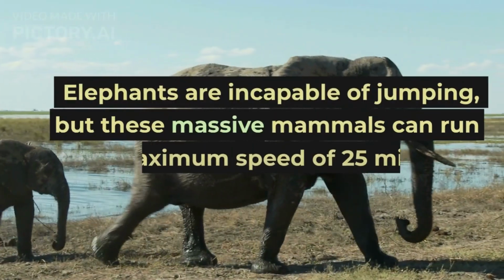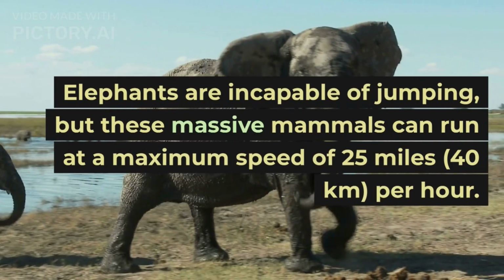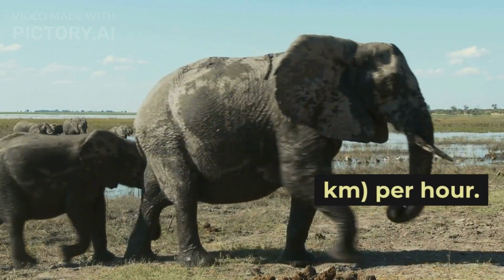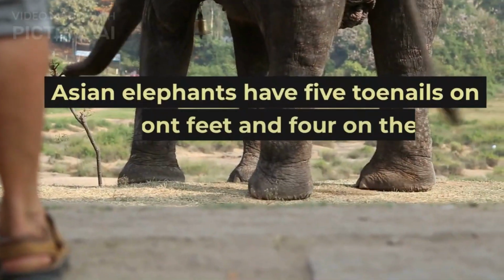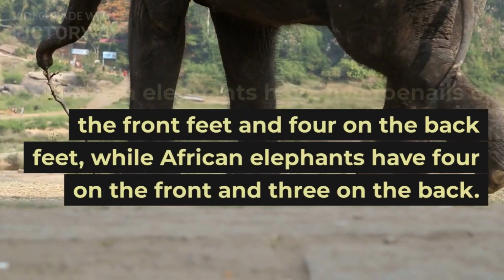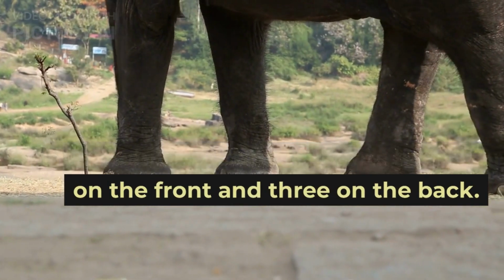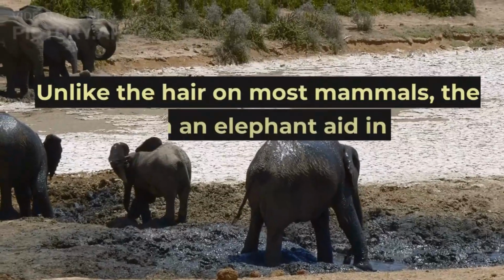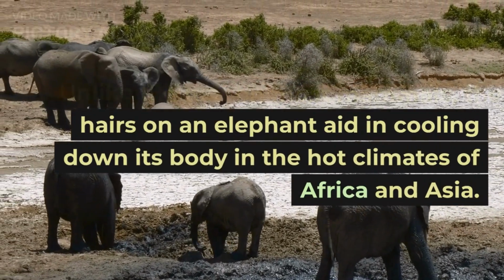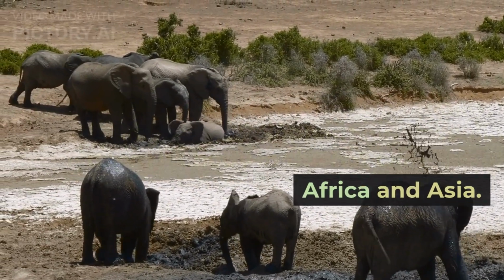Elephants are incapable of jumping, but these massive mammals can run at a maximum speed of 25 miles, 40 kilometers, per hour. Asian elephants have 5 toenails on the front feet and 4 on the back feet, while African elephants have 4 on the front and 3 on the back. Unlike the hair on most mammals, the hairs on an elephant aid in cooling down its body in the hot climates of Africa and Asia.